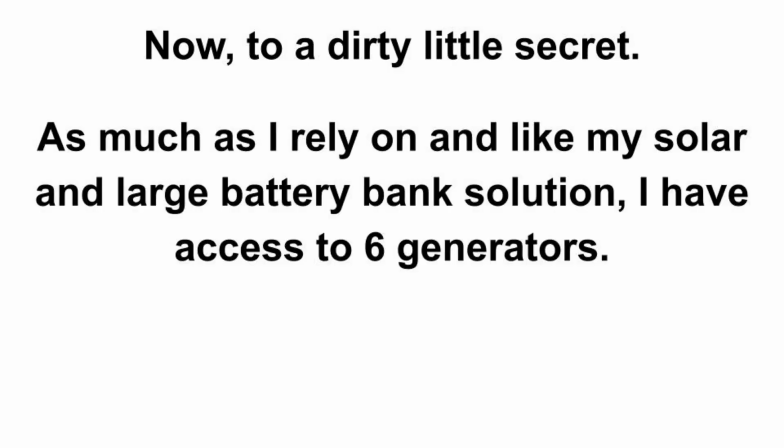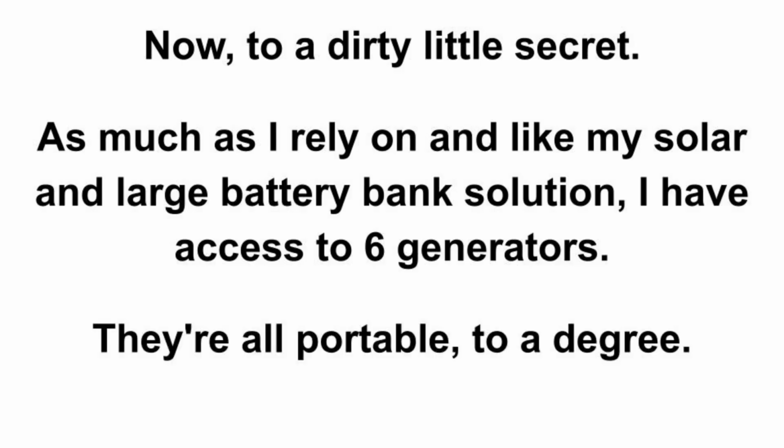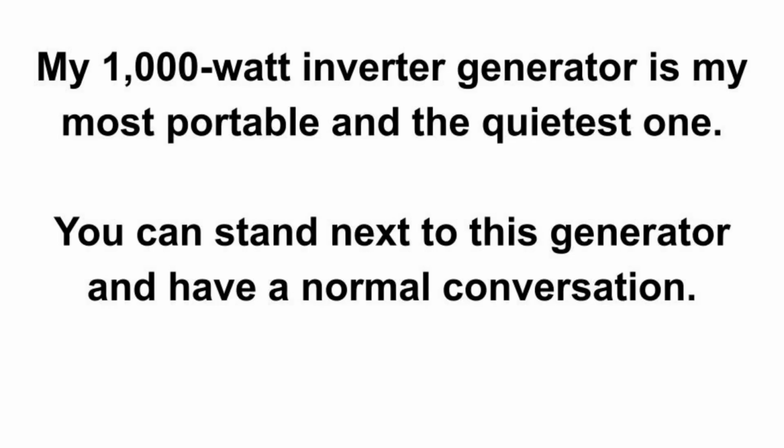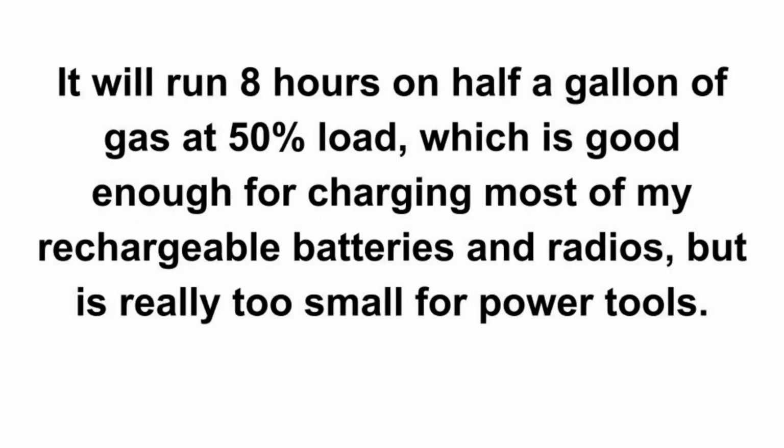Now, to a dirty little secret. As much as I rely on and like my solar and a large battery bank solutions, I have access to 6 generators. They're all portable to a degree. My 1,000 watt inverter generator is my most portable and the quietest one. You can stand next to this generator and have a normal conversation. It will run 8 hours on half a gallon of gas at 50% load, which is good enough for charging most of my rechargeable batteries and radios, but is really too small for power tools.